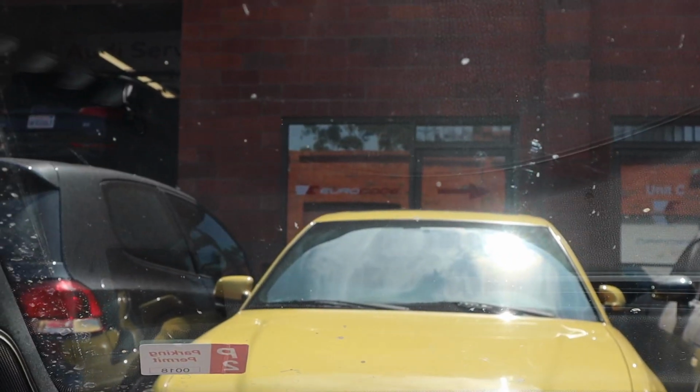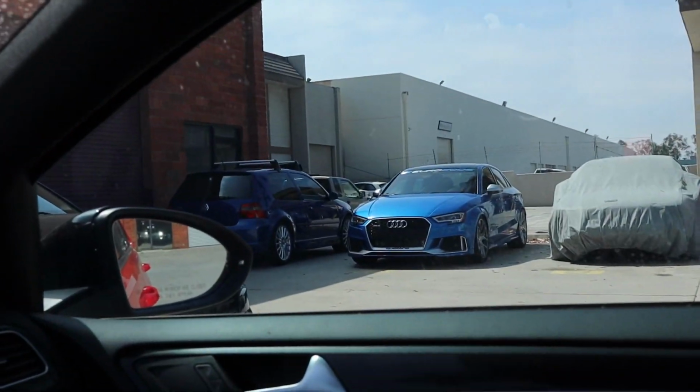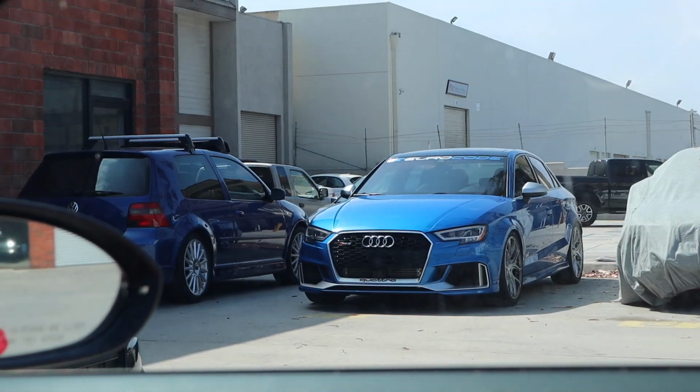Excuse my super dirty windshield. By the way, my car is hideous. We are here at Eurocode, and they have, I think that's their shop RS3. I don't know, could be wrong, but that thing is insane. I'm gonna go in there, drop the car off. I don't know what my plans are. I can't film too much. This is an SSR, I'm not allowed to just go in and film. So I'm gonna try to at least film a little something. If I can't, I'll see you after.